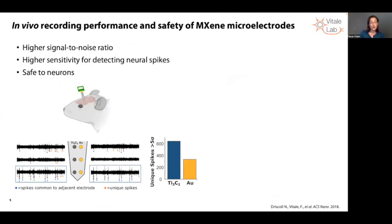When we recorded the brain signals in vivo in rat brains, we found that because of the higher conductivity and the higher capacitance of MXene, we had a much higher sensitivity, lower noise, and broadband improvement in the signal-to-noise ratio when we recorded the brain signals, which consist of very fast and small negative deflections, or spikes, that are generated by the neurons around the electrodes. And because of the higher sensitivity, we could actually record a much larger number of spikes on the MXene compared to the gold contacts.